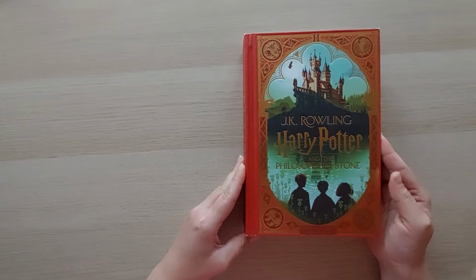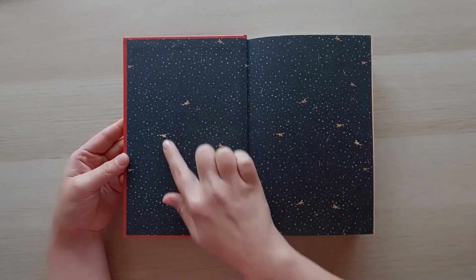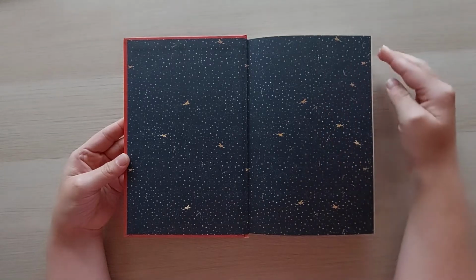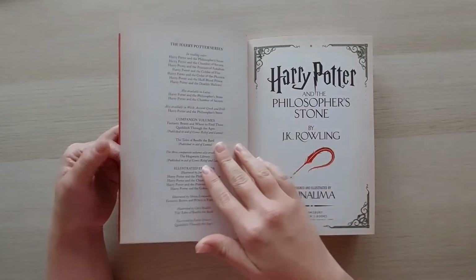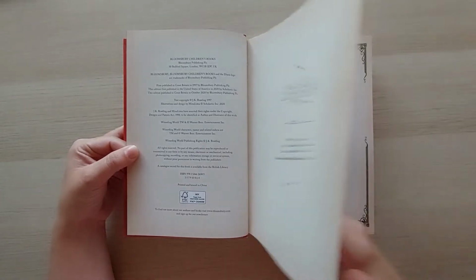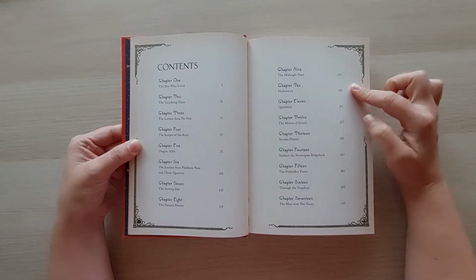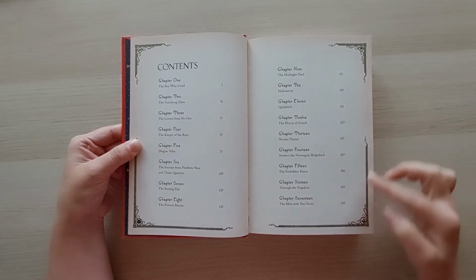And now, let's start our journey together. You can see witches and wizards flying on their brooms in the night sky, chasing small snitches. Harry Potter and the Philosopher's Stone. In this video, we will be having a look until chapter 10 starts, and there will be a second video, a part 2 video, which covers the rest of the story.